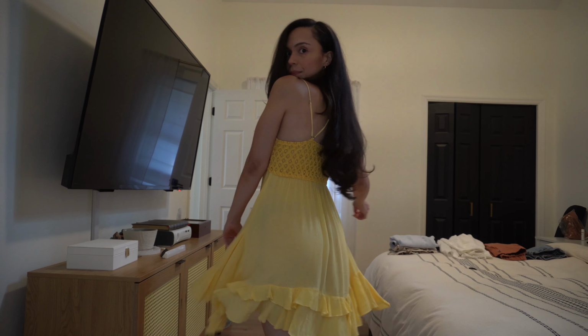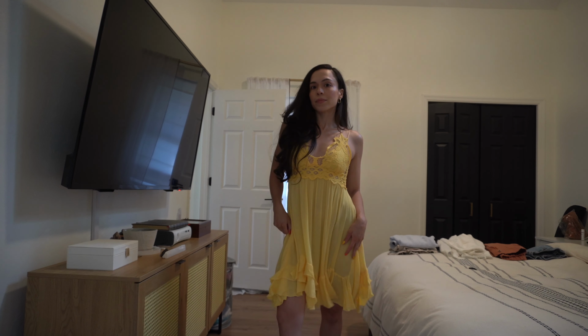So my boyfriend and I are literally trying to coordinate outfits today. And I got a bunch of stuff out. But the dress that I'm wearing, I'm considering taking it because it's just so comfortable. I think it's a great travel dress. But let me show you. This is the outfit. The dress is from Free People.